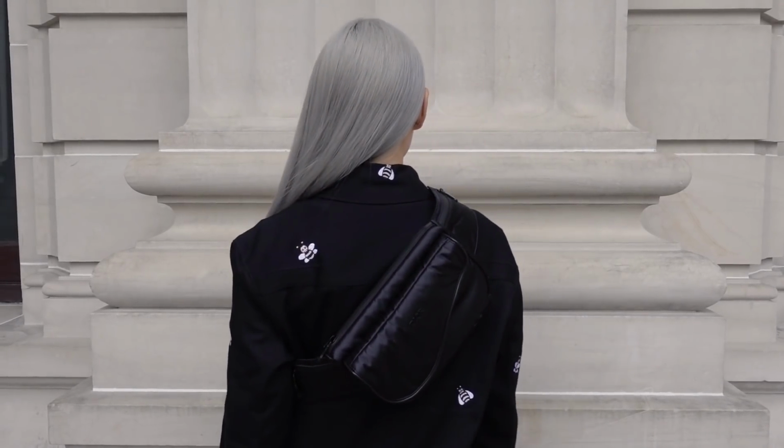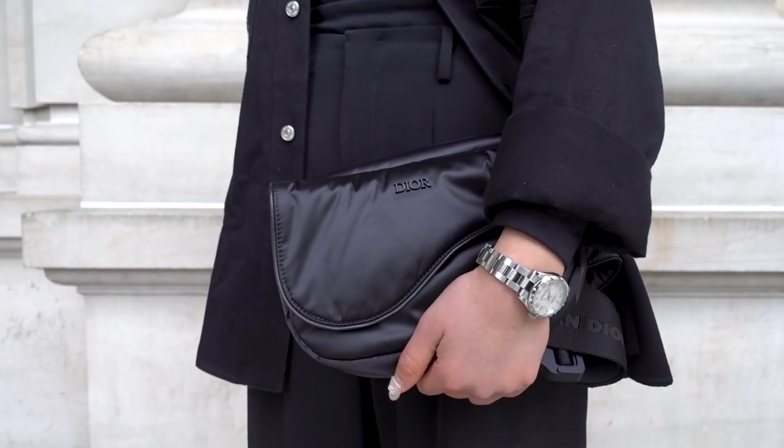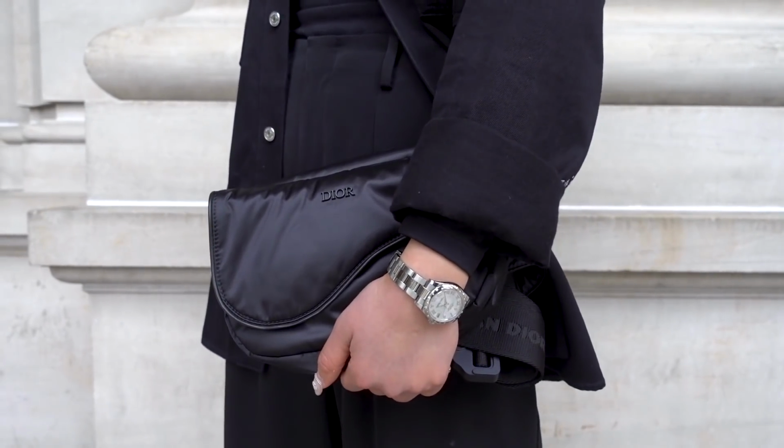And the price for this is $2,000, which I think, again, is quite expensive, but I think it's not too bad. Even though it is nylon, I think the price point is okay, because the bigger saddle bags are $3,700, which is a lot. So I think this size suits me as well, so I'm glad I picked it up. And yeah, I feel like this is gonna be my new everyday bag.